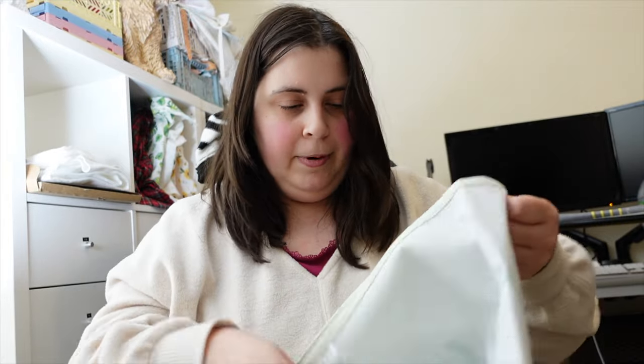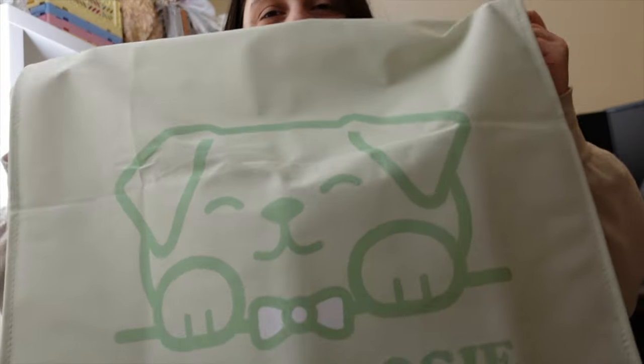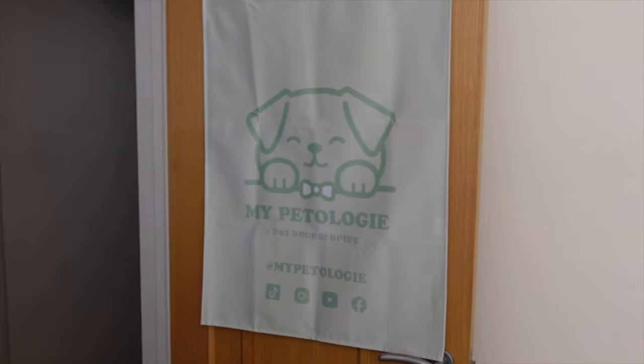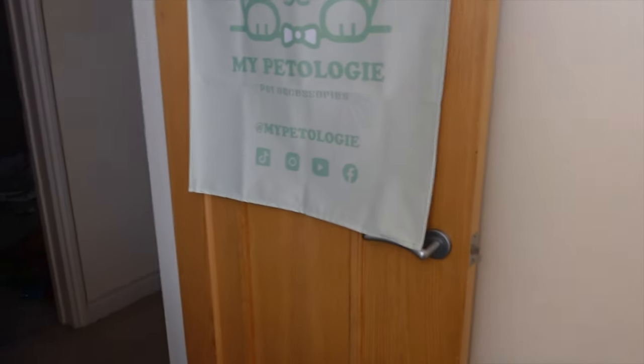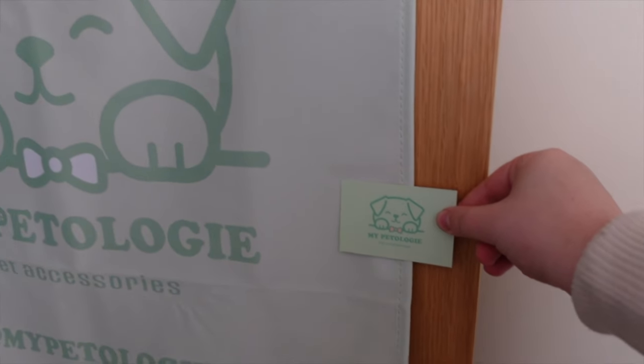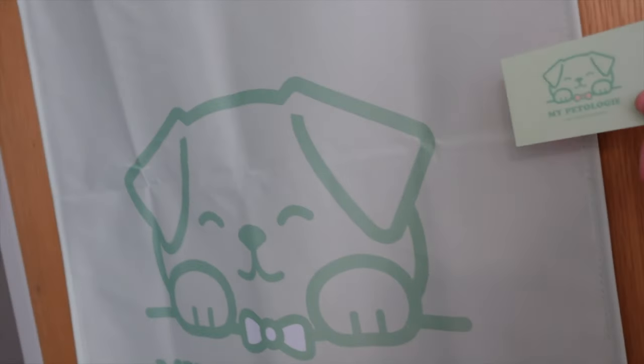So we got green for my branding. And there we go. I hope you can see it. This is my Petologie, and then got the socials down below. I'll throw it on the table to see what it looks like, but it's just a kind of branding. It adds a bit of colour, though the colour is slightly off, I would say. It's a bit washed out. I don't know if the camera picks it up. Can you see what I mean? The colour is quite a lot different, it's really washed out. It'd be nice if it was a better colour.